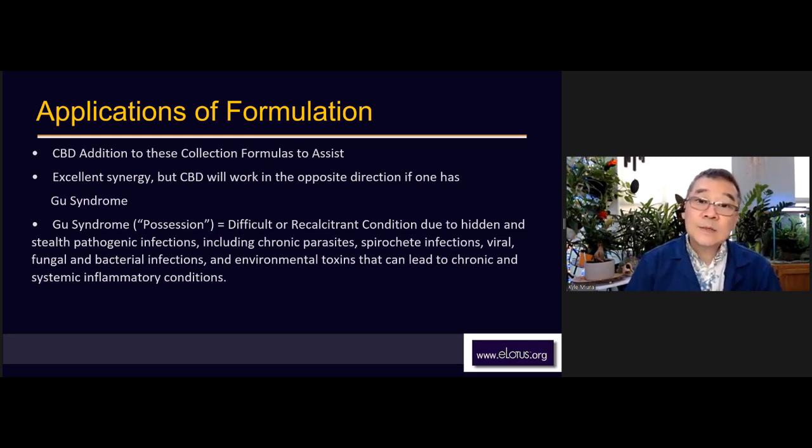So I use CBD in our clinic. But I have found, which has not been shown yet in research, but I see it clinically, that CBD works in the opposite direction if one has goose syndrome. So for example, CBD is meant to relax and sedate, but if one has a syndrome called goose syndrome, the CBD would actually stimulate and cause one not to sleep or to get more nervous. And that's when you try to avoid CBD for the patient. This syndrome I did not learn in the basic acupuncture program. I learned it later.